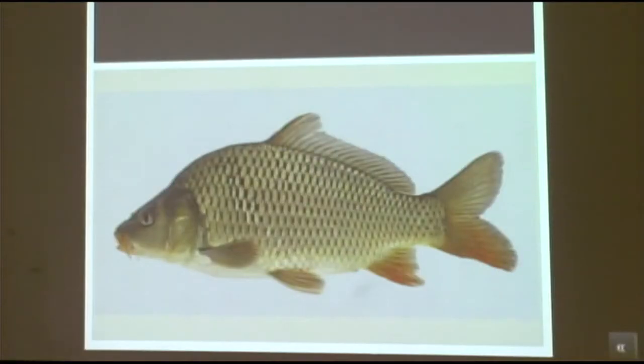Anybody know what this is? Right in front. Close. No, it's not a yellow perch.